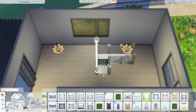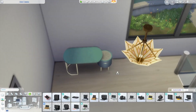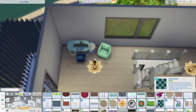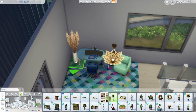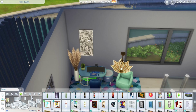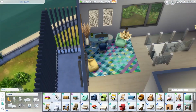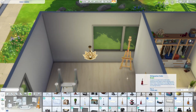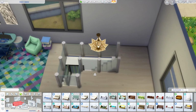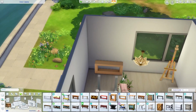So now we can do the general area upstairs. That's going to be the computer. I feel like every house of mine has to have a computer station, computer gaming station, whatever you want to call it. Because Sims always need a computer, whether it's trolling people online, playing games, writing novels, or purchasing stuff online. I feel like your Sim always needs a computer.